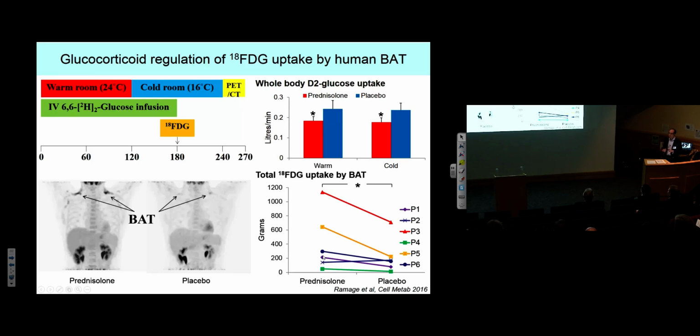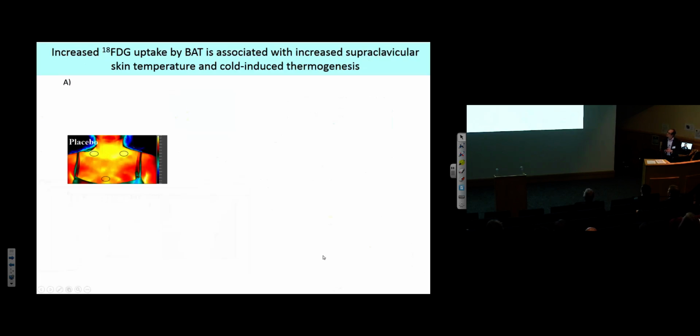So in parallel, we thought we'd look at another imaging technique. So we got in contact with our friendly military hardware stockist, who supplied an infrared camera. So we can look at supraclavicular temperature. In the circles here are the areas of the skin overlying brown fat, and the anterior chest there is an area where you don't see brown fat.